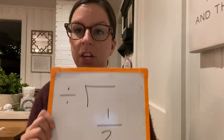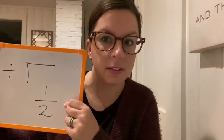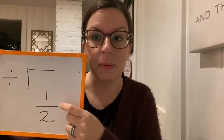Half of 8. Okay, if you half something, remember when we first started talking about division, we said that there were 3 different ways to write division. One is using the division sign, or division sign, or over each other. Okay, what does that look like? It's a fraction. That line right there means divided by. Okay, so half of 8. So that would be 8 divided by 2. All right.